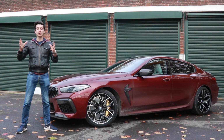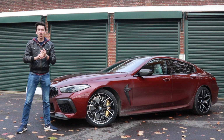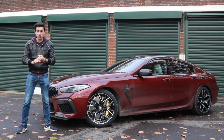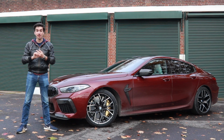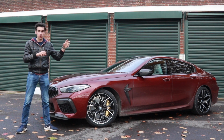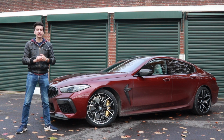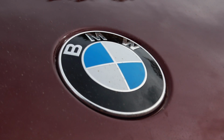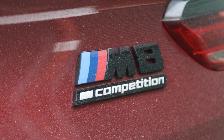Let's go over the numbers because they are gigantic. 4.4 litre twin turbocharged V8 engine, 616 brake horsepower, 750 Newton meters of torque, which is sent to all 4 wheels, and all at a cost of £124,000.